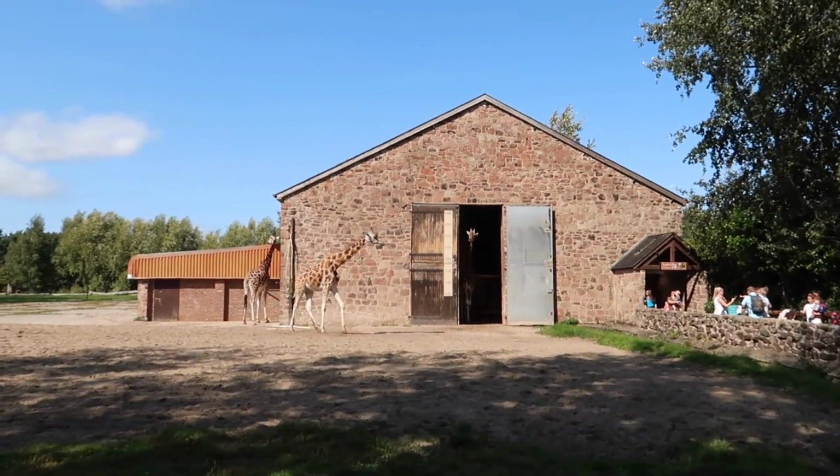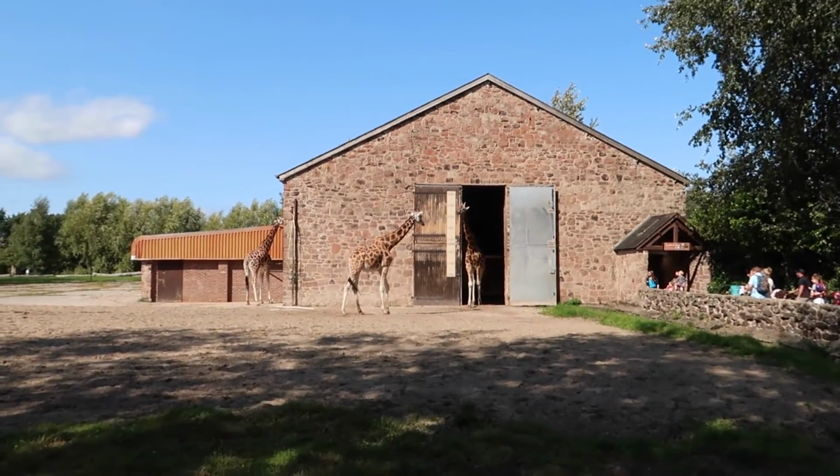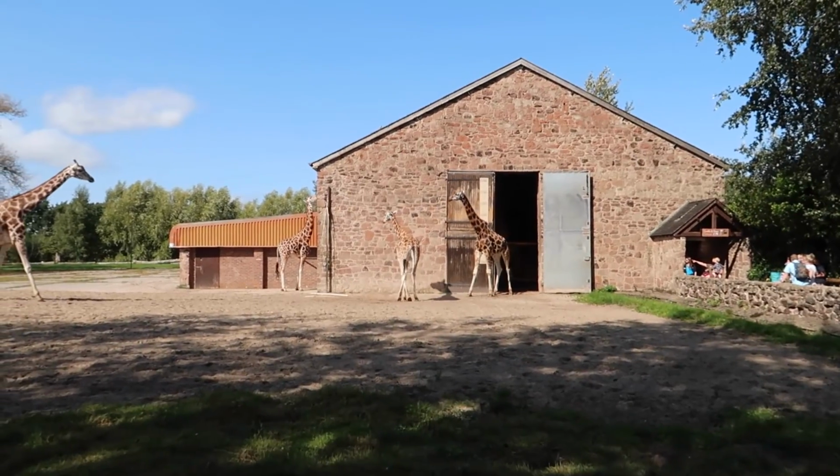Maru's making a liar of the keeper. She said all the giraffes are outside, literally as he just went, I'm going in. Yeah, he's back.